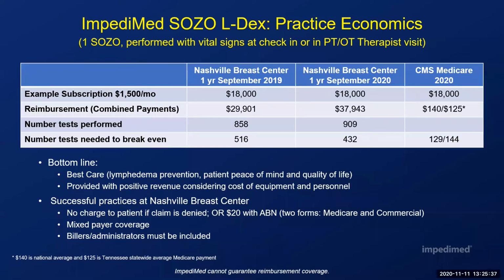This is a very high volume event, and so we can't go through a pre-authorization process if we're going to use this as a check-in. On the other hand, in a physical therapy department, I'm sure that's something that would be considered. Our real model that we're recommending is to have this in the check-in area for the surgeon's office where the patient is coming in, or perhaps the radiation oncology office.